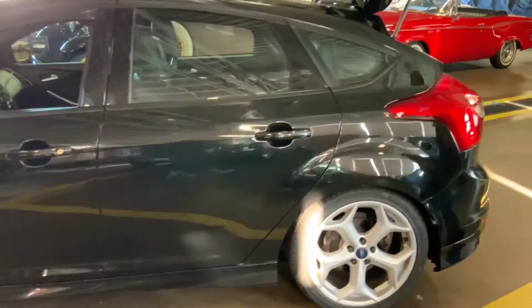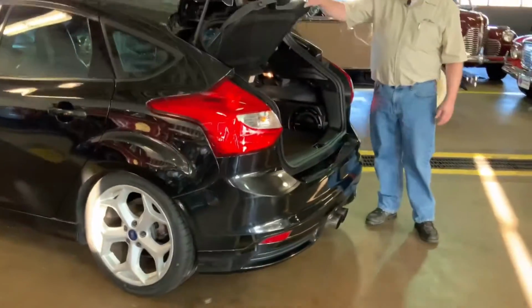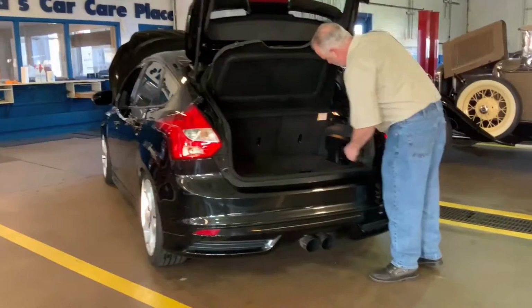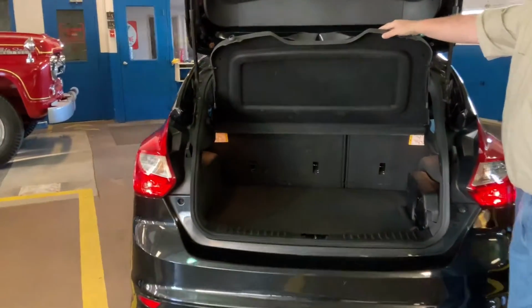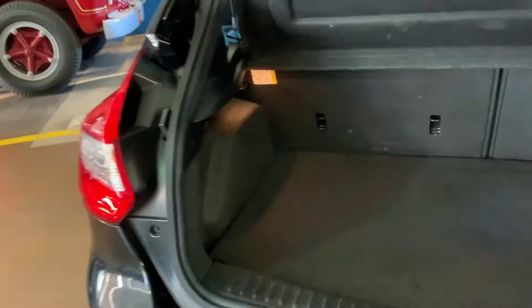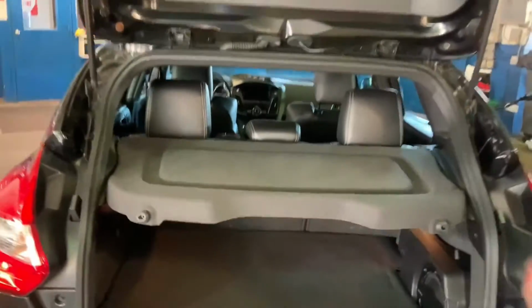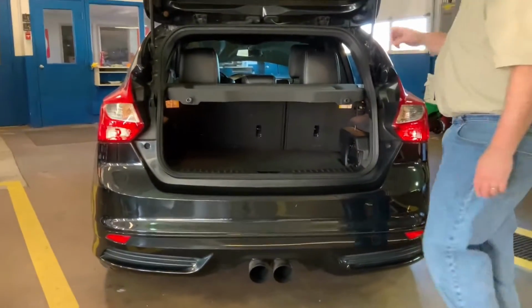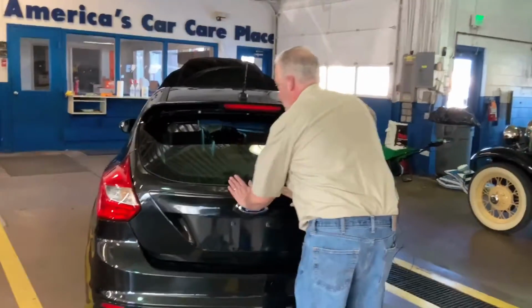It is a hot hatch, pretty quick little car. Nice space. There are a few little nicks along here, but other than that, super nice, super clean. You see these chrome tips? You'll hear it in a minute. So let's get this thing shut and I'll show you the interior.